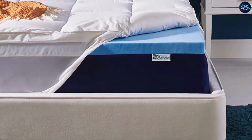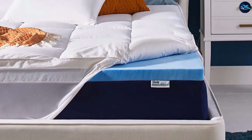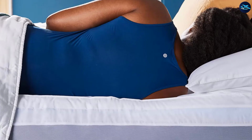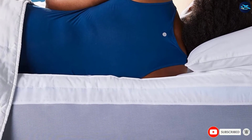Gel-infused memory foam is ideal for anyone who sleeps hot, as it will dissipate heat throughout the night. Another big benefit of this dual-layer mattress topper is that the quilted cover serves as a protective barrier for the memory foam, and it can be machine washed to keep your bed fresh.